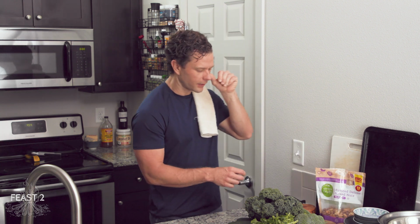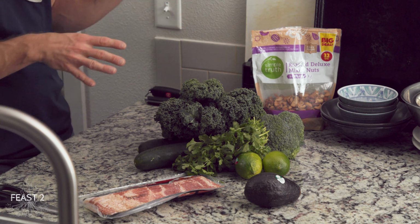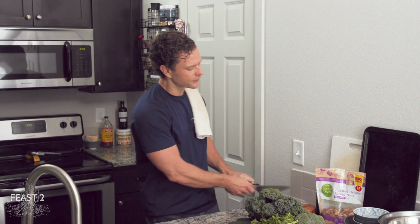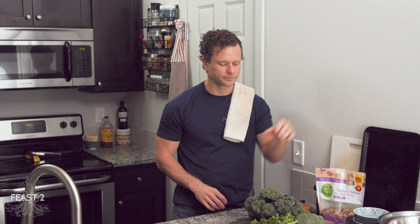So as always, make sure you have a set of bowls. Just set them out on your counter. If you want to dig through your cabinets while you're doing it, that's fine, but to make things quick, make sure everything's set out. We have some scissors, we have our knife and steel, we have our chopping block, we have some salt and pepper, we're gonna have our bacon pan.